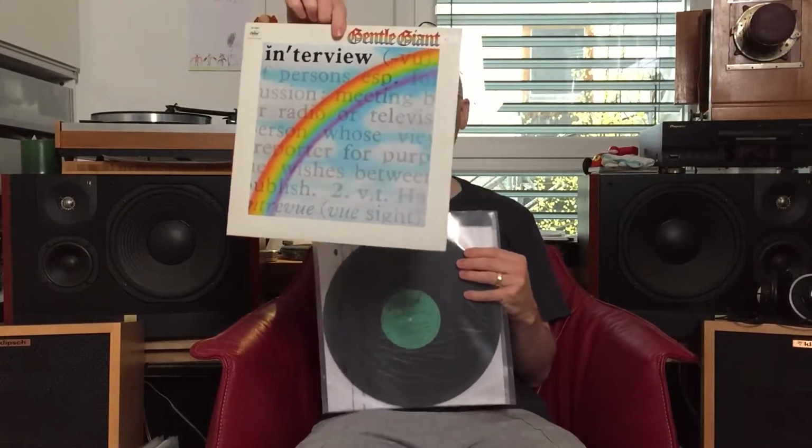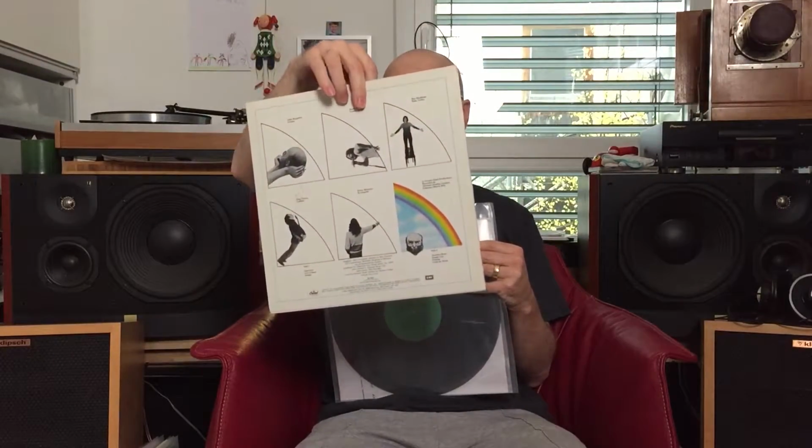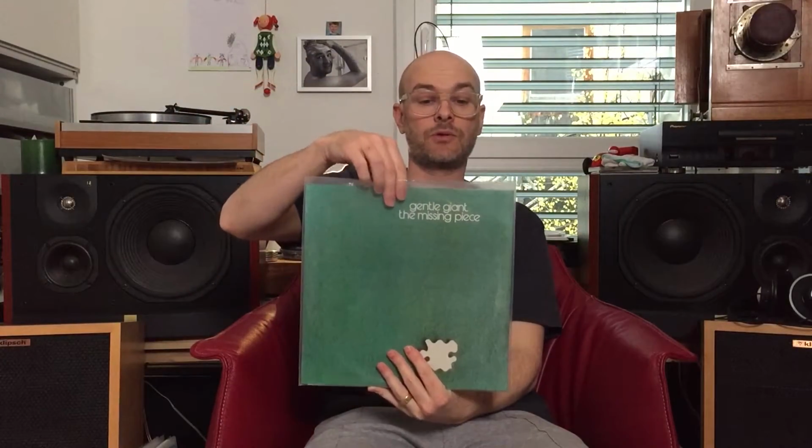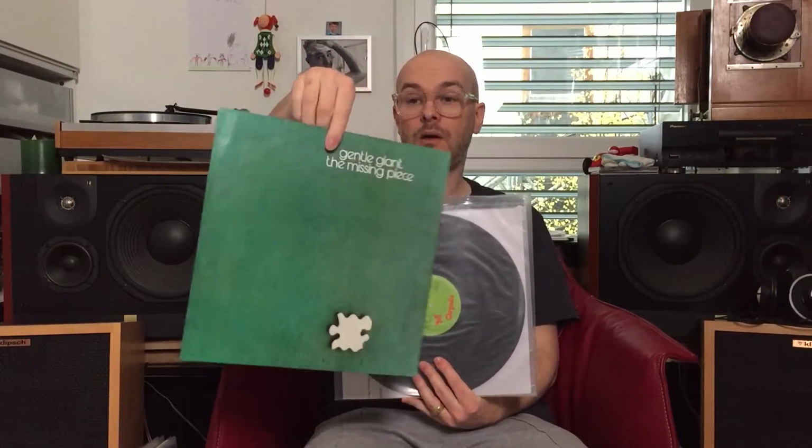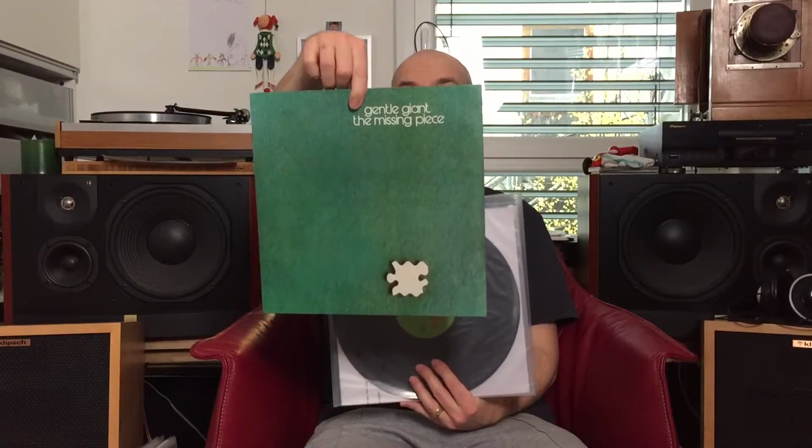Yeah, this I bought during my last visit in Lucerne at my favorite record dealer there. Gentle Giant, Interview. This is a reissue, but still sounds great. Gentle Giant, The Missing Piece, from the same shop. This is a German pressing.